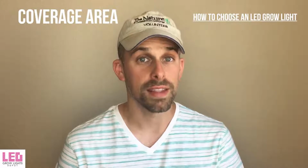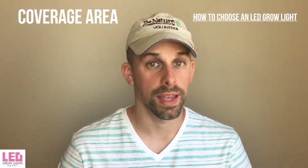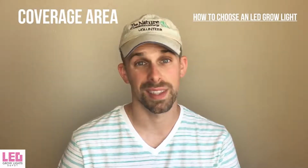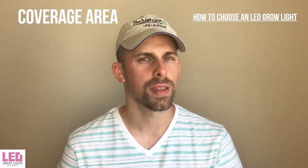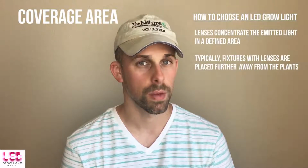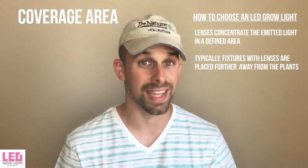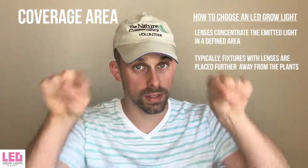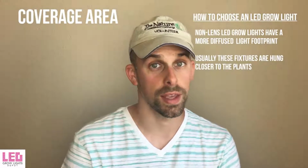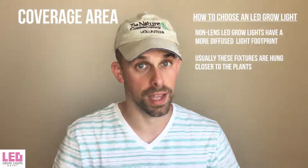Some fixtures have lenses that are installed over the diodes. Lenses help focus down the light onto the plants. Usually these grow lights are placed high above the plants, say at 18 inches or so, to ensure that the plants are not exposed to too much light. So what do lenses do? Well, lenses allow the light to stay in a concentrated area. Think of a defined circle or a defined square or rectangle. Other LED grow lights don't use lenses, so think of a circle or square or rectangle with fuzzy edges, not defined edges.